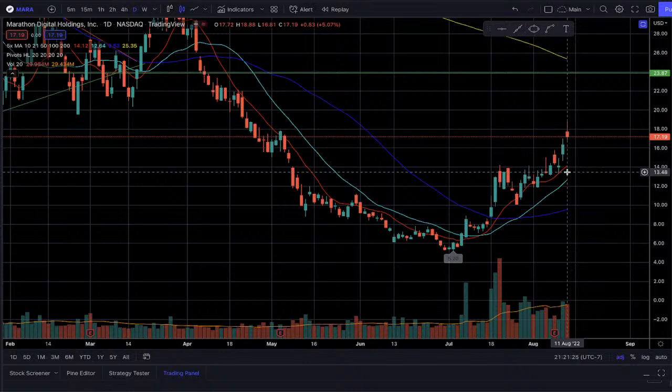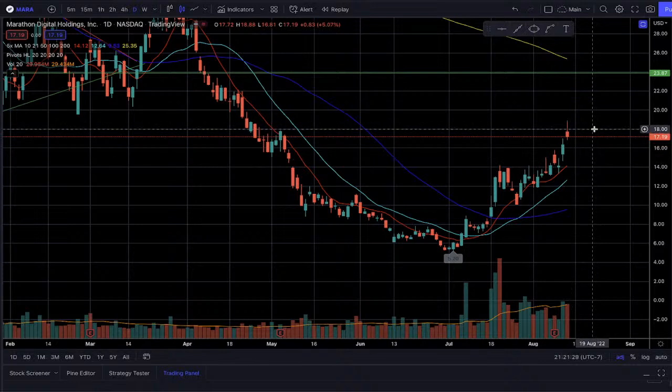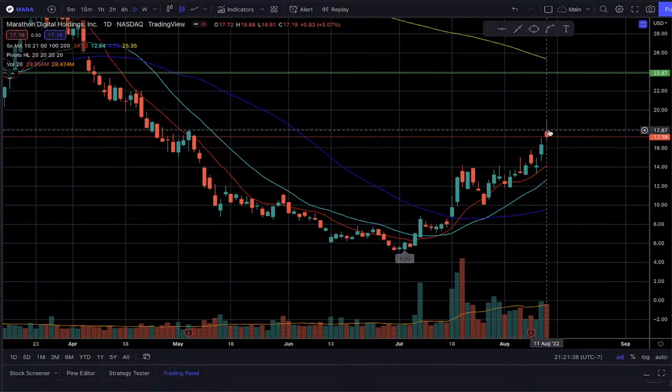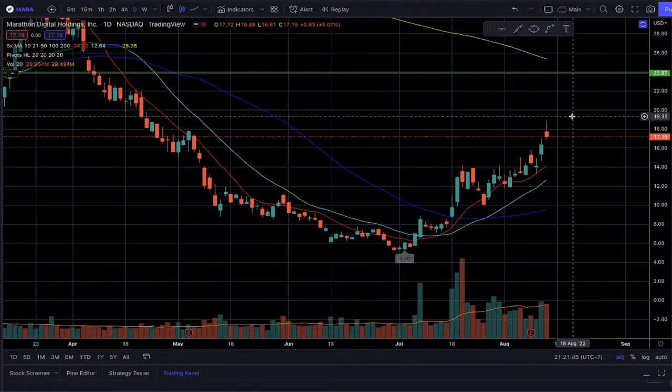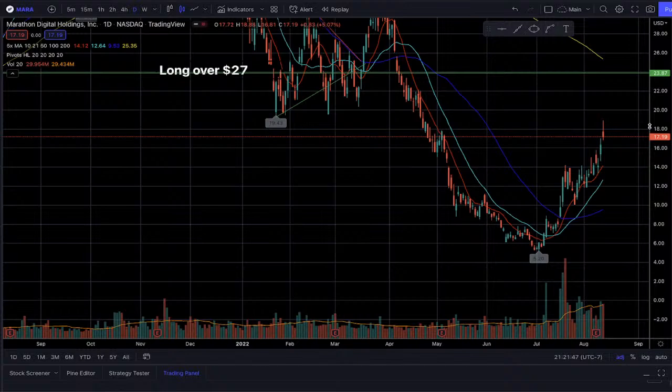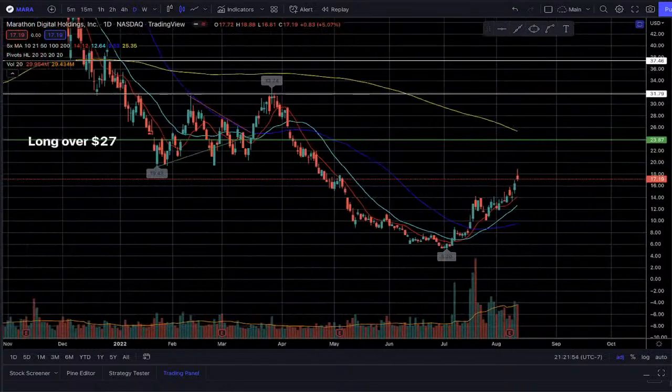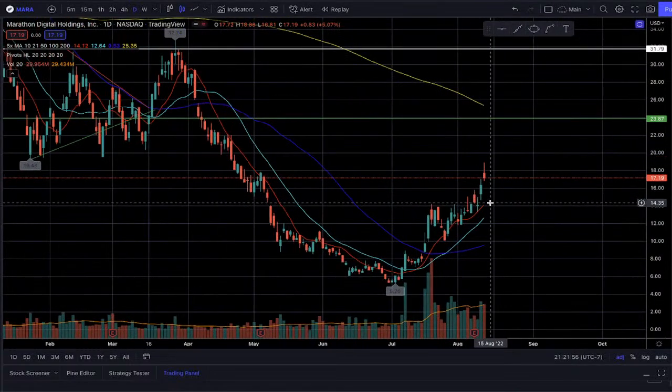So for Mara here as well, very, very nasty looking inverted hammer candlestick. But, okay, the thing is, whenever I see inverted hammer candlesticks like this, I expect a little tiny gap down open and then another green bounce, and then we're going to continue to move up higher. Why? Well, because first of all, we've been going down on Mara for quite some time, since last year. So why not? Why don't we just continue on with this uptrend?